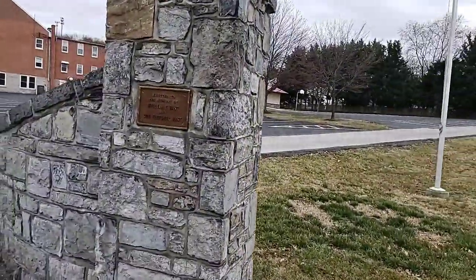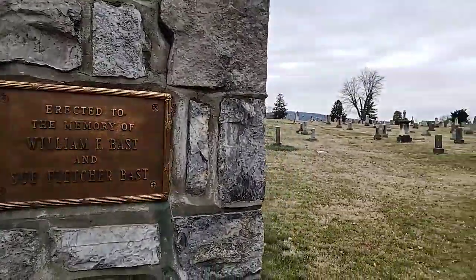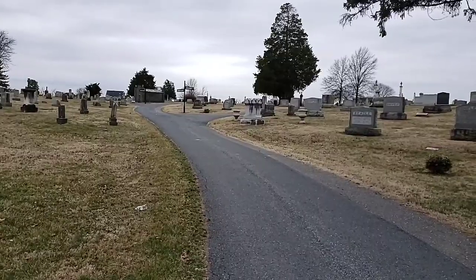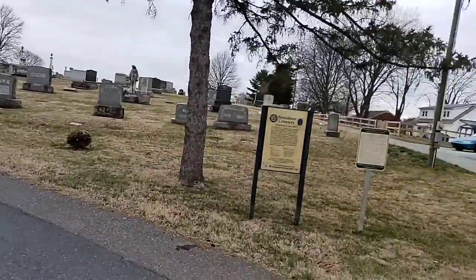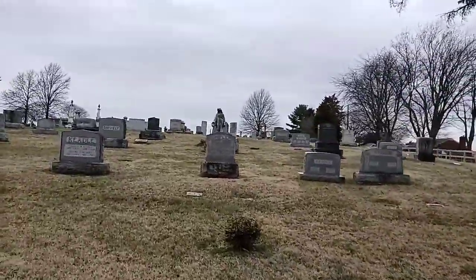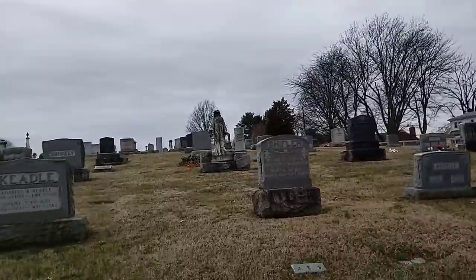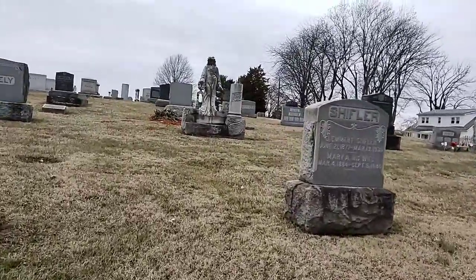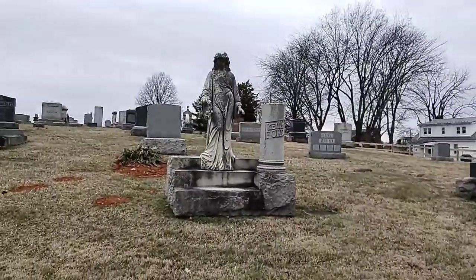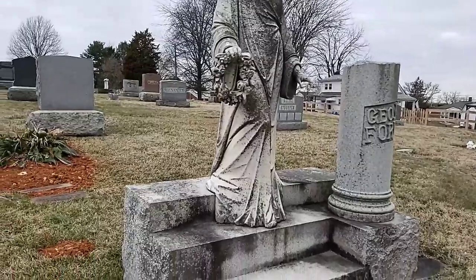This is erected in memory to William Bast and Sue Bast. The Basts are a big family here in Boonsboro. One of the original founding families, I'm sure. You just don't see this level of detail on modern tombstones. Like look at this one up here, I'm guessing that's supposed to be Mary. But look at that. Isn't that beautiful, folks? What a beautiful monument right there.